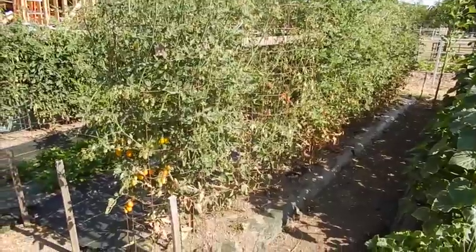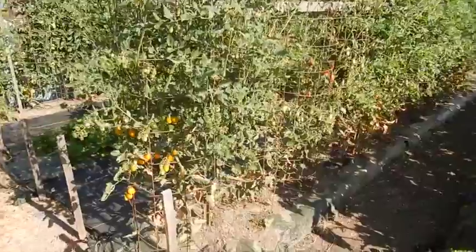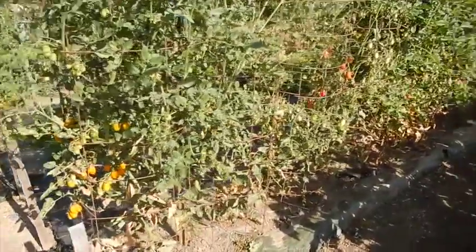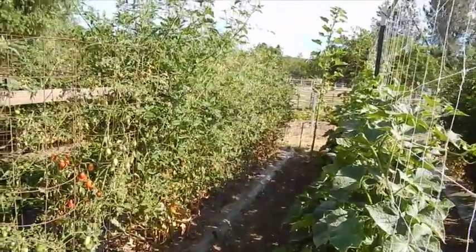This is mostly a cherry tomato row here I planted. We got some different types of cherries, some yellow, some orange and orange plum type, red, yellow cherries, etc.